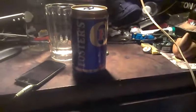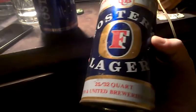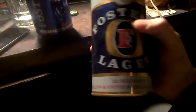And back then, it was brewed in Rolston Heights, New York. Of course, you'd probably rather have the beer brewed in New York instead of all the way in Australia. Foster's Lager, 25 ounce, I guess. Carlton United Brewing Limited, Melbourne, Australia. This one is the old pull tab ones. 25 fluid ounces, 26 imperial fluid ounces, 740 milliliters.